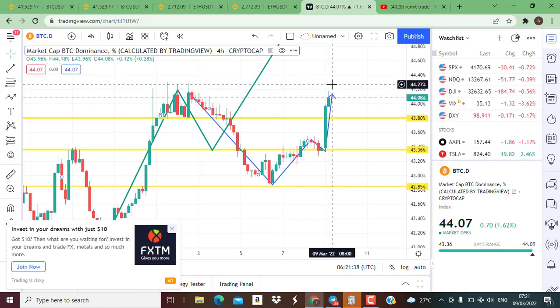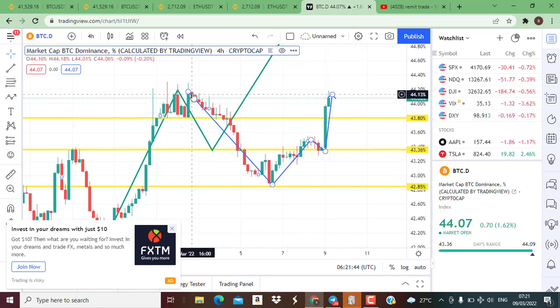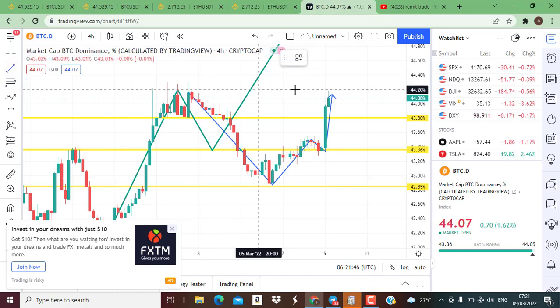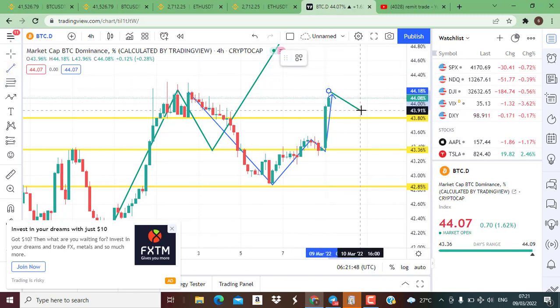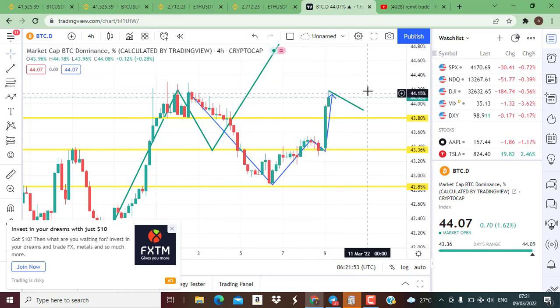We are going to see the market retrace back down because market has been moving from here, little retracement, little push to the upside, and this is a very strong resistance level. So I am expecting a little bit of retracement to the downside, or we are going to see market consolidate within this area before the next impulse again.